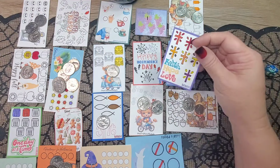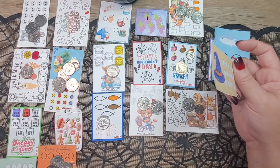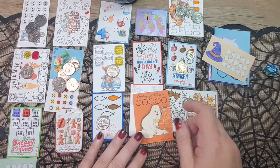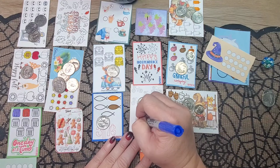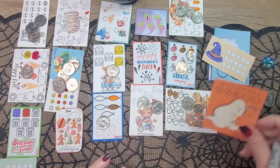So My Modern Homestead did not get any. Julia's Pages didn't get any. This little one, I don't know who these are from, but they're adorable. Did not get any. This one from Ellie on Earth got 3, so we're going to mark that off. So we marked 3 off for it.